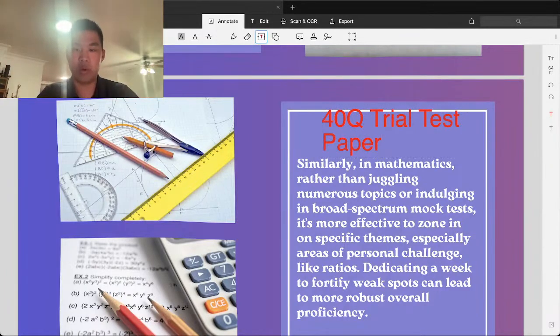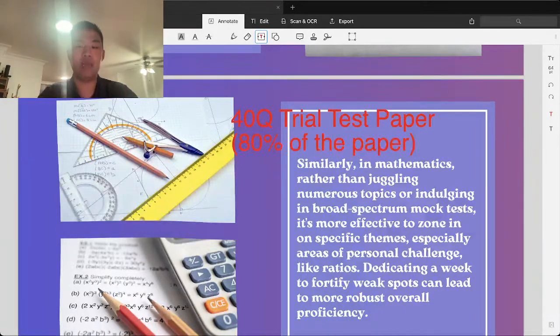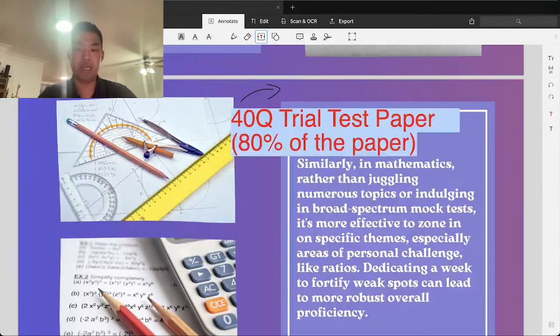Most of you guys will have like a 40-question trial test paper, okay? If I do this entire 40-question trial test paper and I get 80%, then that means I already know how to do 80% of the paper. I don't need to practice that 80% of the paper. What I need to do is figure out what I don't know, okay? So in other words, what you don't know or what your weakness in this trial test paper might be poetry.